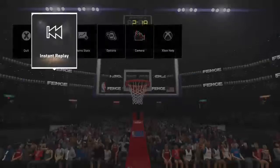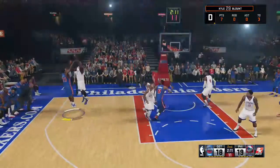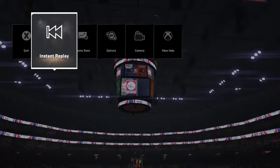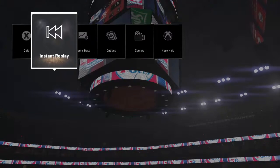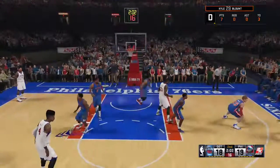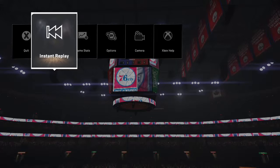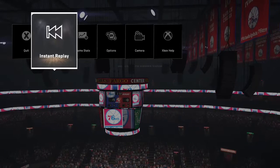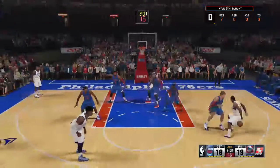And thanks for that story, Doris. Passes it to Blunt. Drummond with a screen on Fisher. Here's Blunt. And misses it off the right side of the rim. You know, something that's kept this game close is the fact that the rebound totals are almost identical. No separation there, not yet anyway.